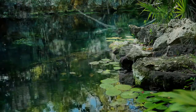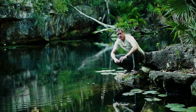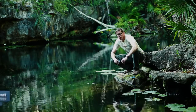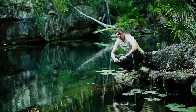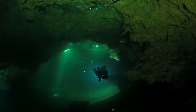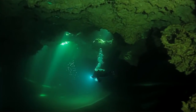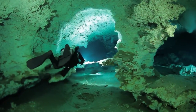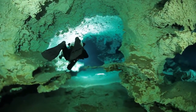I began studying the cave systems here in Mexico in 2005, and we're very interested in trying to reconstruct groundwater conditions through time. So we're taking cave sediments, sediment cores, and we are looking at the microfossil content within those sediments, and we're relating that to salinity, the salinity of the meteoric or fresh water mass within the cave system.